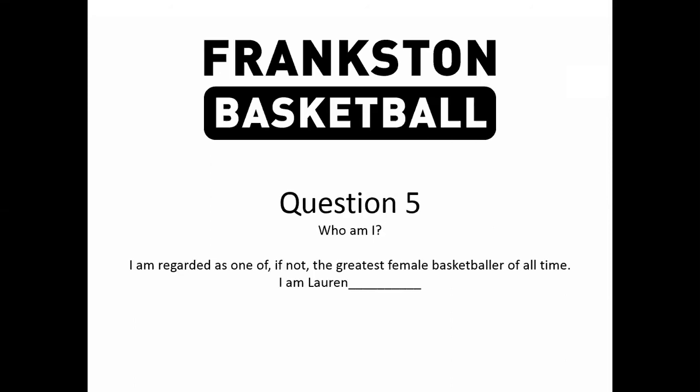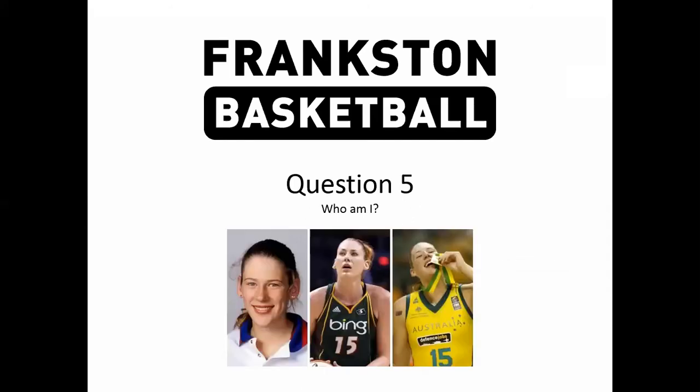She is regarded as one of the greatest female basketballers of all time, probably the greatest, and that is Lauren Jackson. The stadium in Albury Wodonga is named after her. She is an absolute legend of the game, male or female. She might be the greatest Australian basketballer of all time.